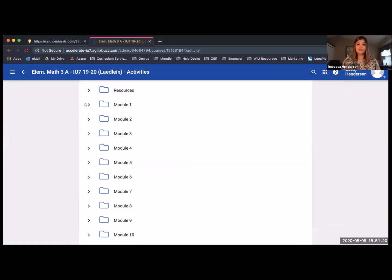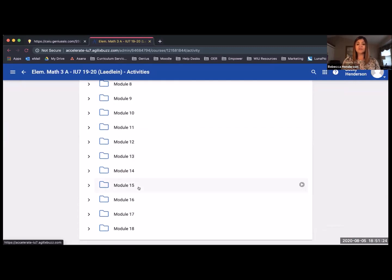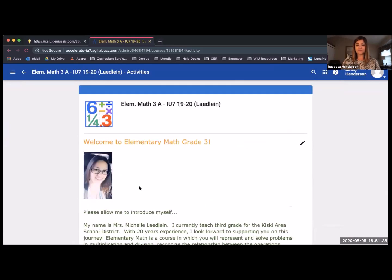At the end of each semester course, there's also going to be a little survey for them to take so that their teachers can get feedback on the structure and the way they presented content to make sure that they are comfortable in everything that they are doing.